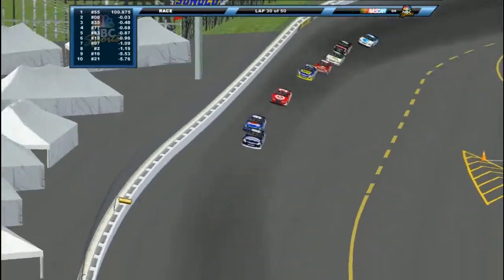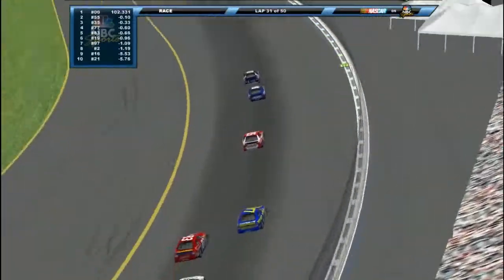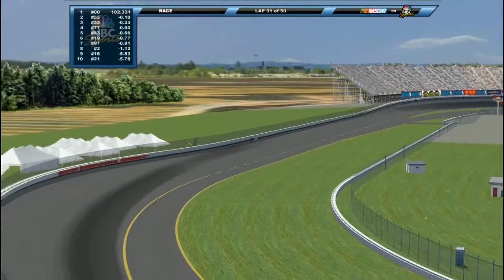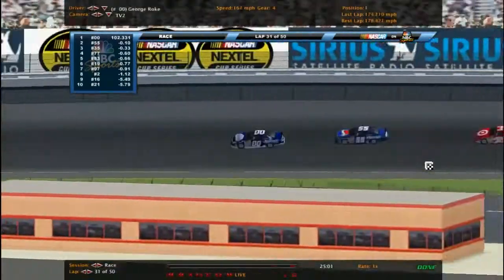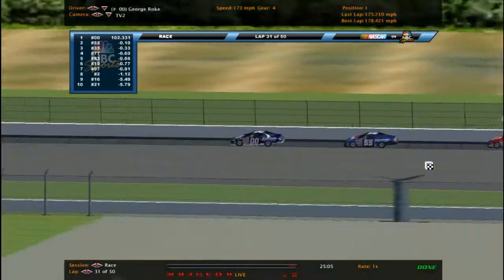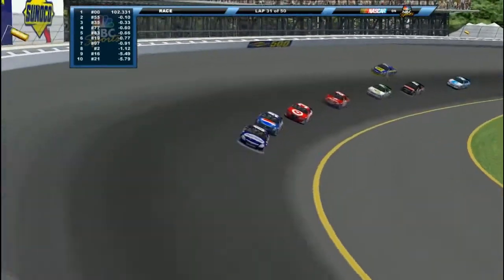LaPlante trying to take the lead back. Tries to look on the high side a bit more. Skylar is in third, actually. More lap traffic. There's the 8. The next car, a lap down. Sort of. Not really, not a lap down. But, yeah. Can Skylar win this thing?